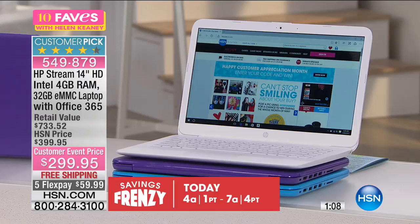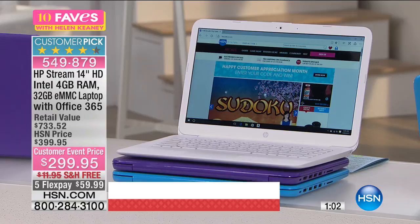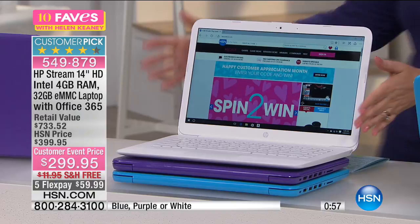But I was going to say, this is great for a student. If you are a crafter and you've got a Cricut and you're doing a lot of crafting, you've got your nice laptop on the go. By the way, this is the white. We also have it in the purple.